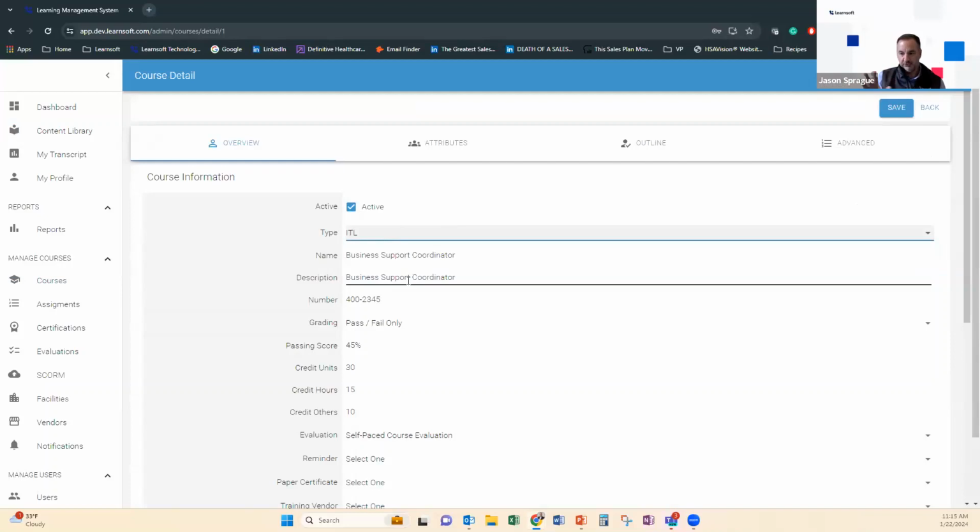Now, let me tell you a little bit about this description. This description field is very powerful. We've got some clients that have used this in really interesting ways because it makes it easy for learners and managers to find courses or content for their users based on needs or unique goals or processes. One of our healthcare clients uses this description field in a really innovative way.